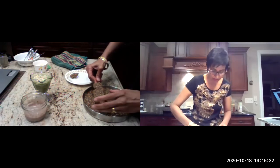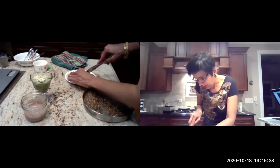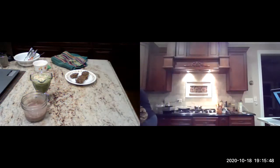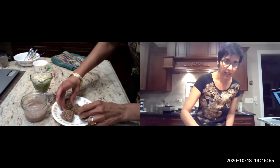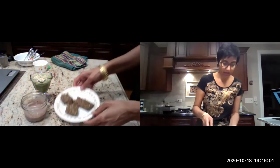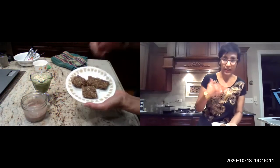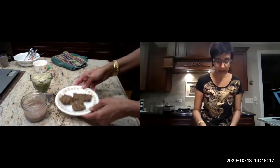Oh, look at this. I'm even able to scoop it as a big bar. But I think if I allow it to settle for a little longer, it's going to firm up. Okay. So this was the raw cacao super greens date nut super bar. As you can see, it's really holding together pretty well. It smells amazingly good with cacao and spice and dates and nuts.